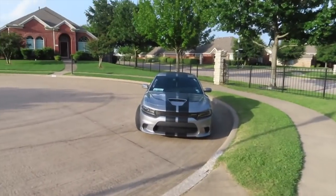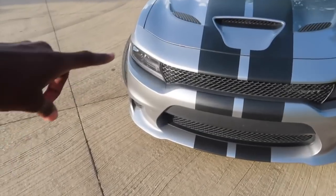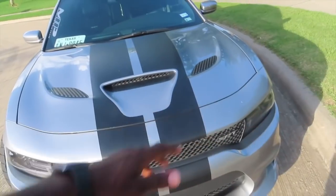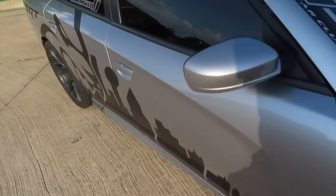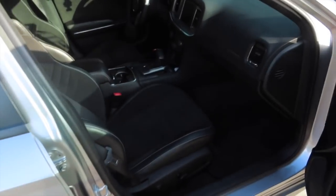So bam, look at this beast right here, baby. That thing looks nice. If you ask me, this is the fastest, most powerful sedan ever made on planet Earth, man, hands down. There is no debate, there is no discussion. This is the most powerful four-door vehicle you'll ever find in your life, man. And this thing is a complete beast.